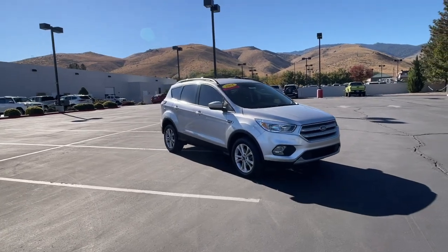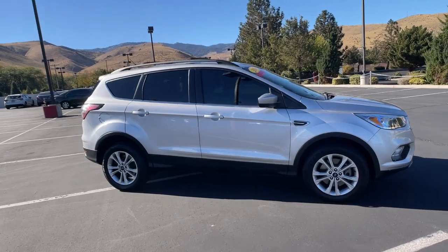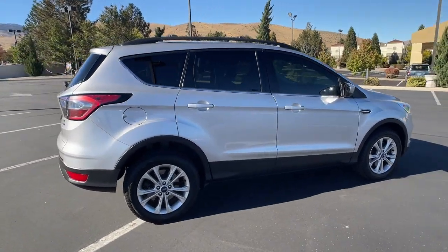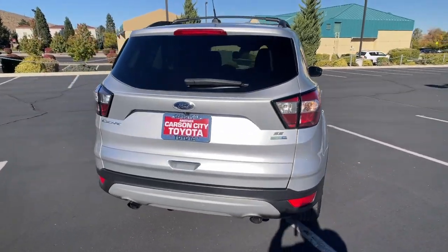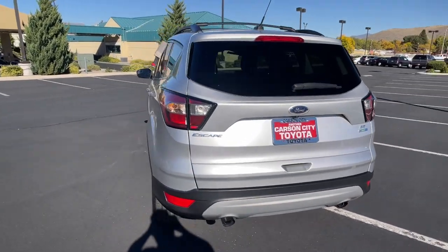Go home happy with the 2018 Ford Escape. This vehicle is an outstanding buy with fewer than 70,000 miles on the odometer. De-stress and decompress in this sleek and sporty Escape. Its quiet cabin, flexible seating and cargo storage, safety features, connectivity, and all-weather capabilities infuse every drive with confidence.